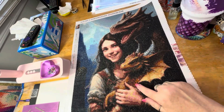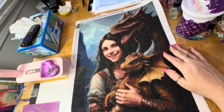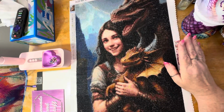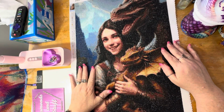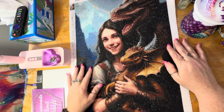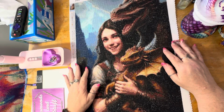I love her holding the baby dragon and the mom dragon, and her smiling like she just loves all this. I mean, this is Wendy's kind of canvas. I loved it. This one came with 4 ABs. It was part of the canvas. I didn't substitute anything. I did it exactly as charted. And I'm very, very pleased. I'm impressed at how well rendered this one was.